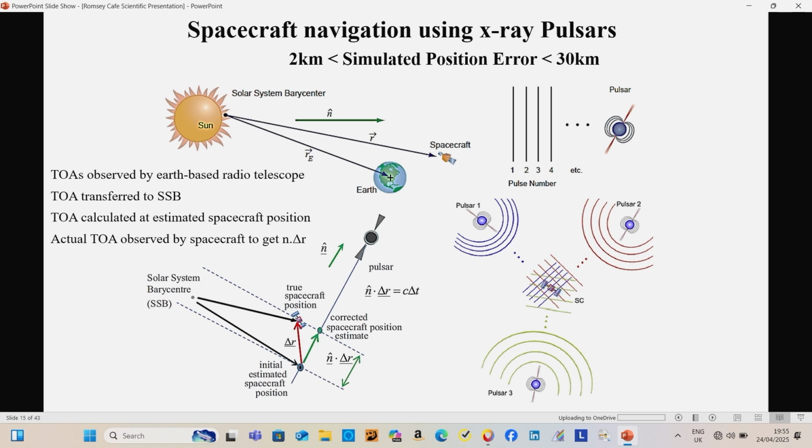So when you have your spacecraft somewhere in the solar system, what you're looking for is to get your 3 pulses from 3 distinct pulsars, and by triangulation you can determine your particular position. Now, in order to do that, you calculate where you think you might be. That means we've got ground stations, we've got computers, we can work out where that satellite is in space.